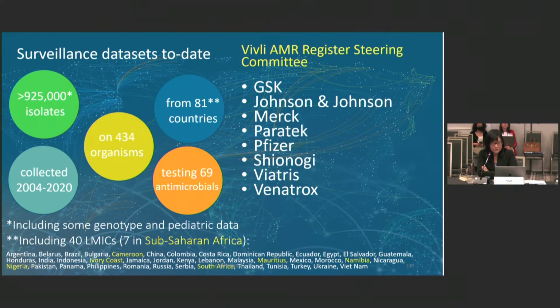We're very much grateful to our biopharma AMR steering committee members who contributed these valuable data and are shown on the right. On the left are shown the metrics from the surveillance data sets provided to date. You can see there are data from over 81 countries, over 925,000 isolates, and testing approximately 69 antimicrobials. These include approximately 40 LMIC countries. Next slide, please.